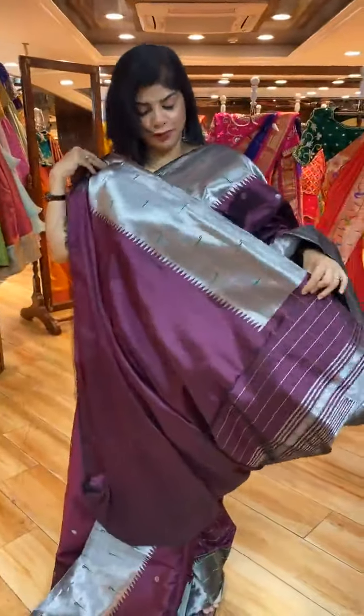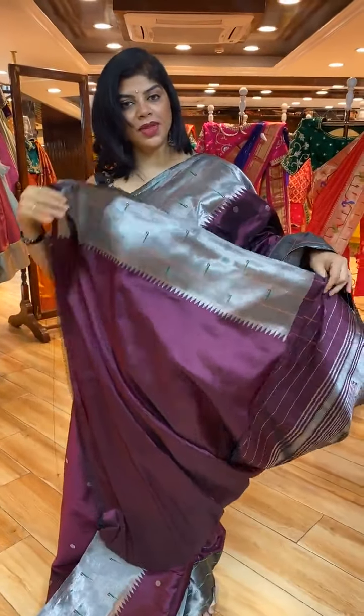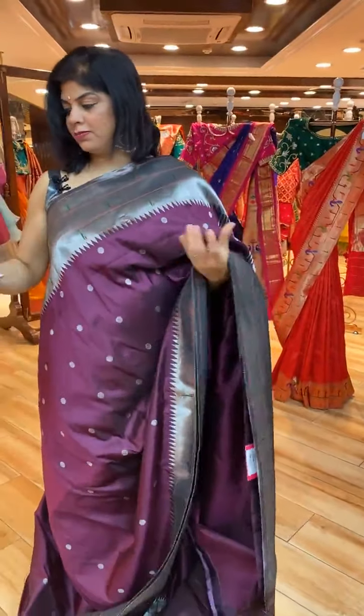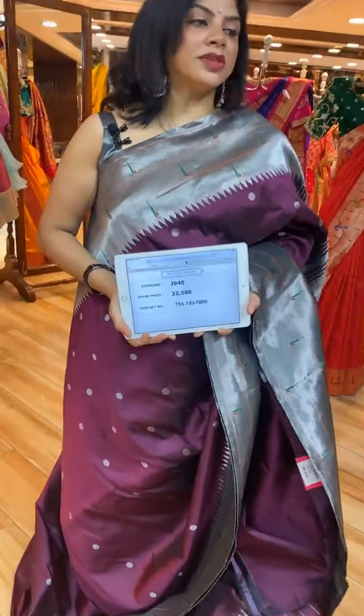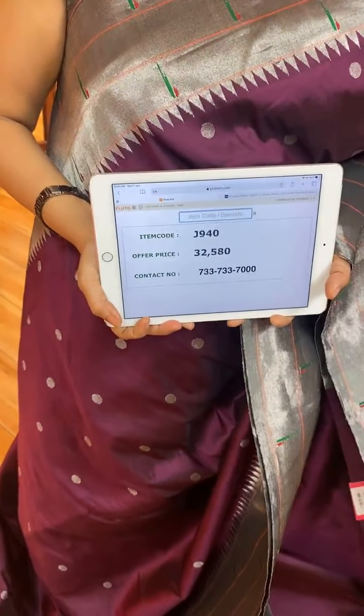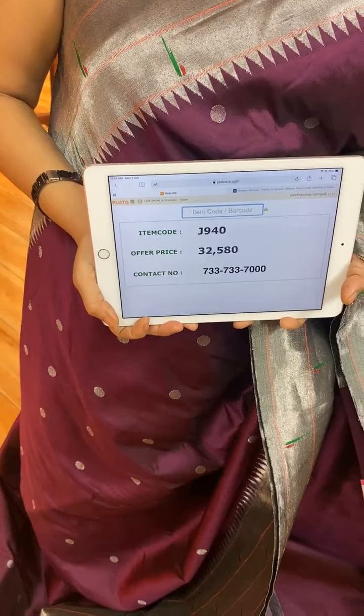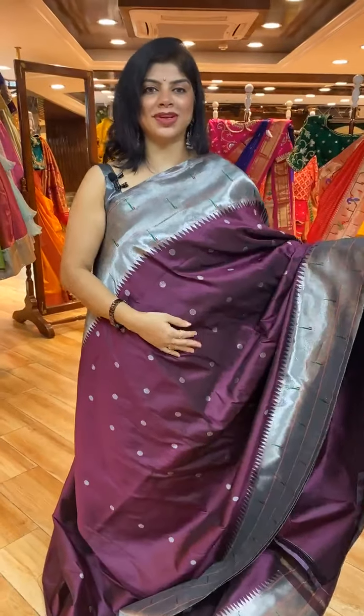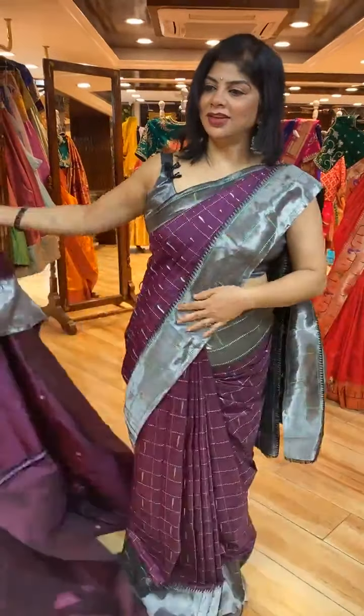Blouse, self plain with border. And the saree pricing and details, 32,580. Take a screenshot along with the code J4940. Send us on 733-733-7000. Next saree.